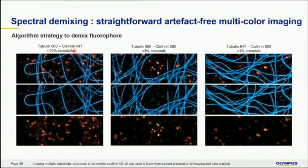On the left side, you can see that here we use tubulin with CF660 and clathrin with Alexa 647. You can see the overlay image, the tubulin image and the clathrin image. I want to stress that we imaged them at the same time. It demixes in real time. What I can say is that we have a crossover of less than 10% for that combination.